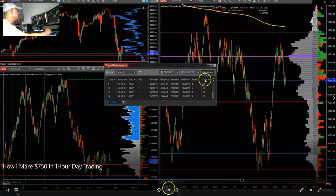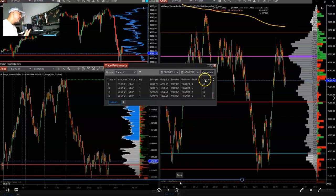Okay. So I had 52. Now I'm down. I'm at 59 now. I'm picking up 7 ticks. So, scalping. You can make money scalping. This is how I made $750 in less than an hour, guys.